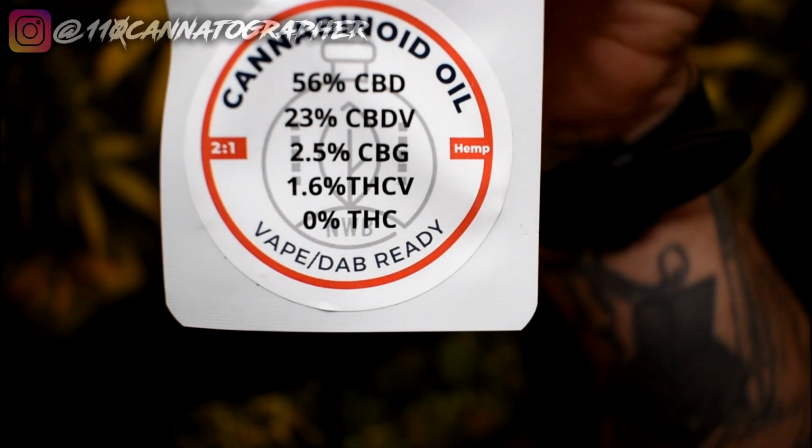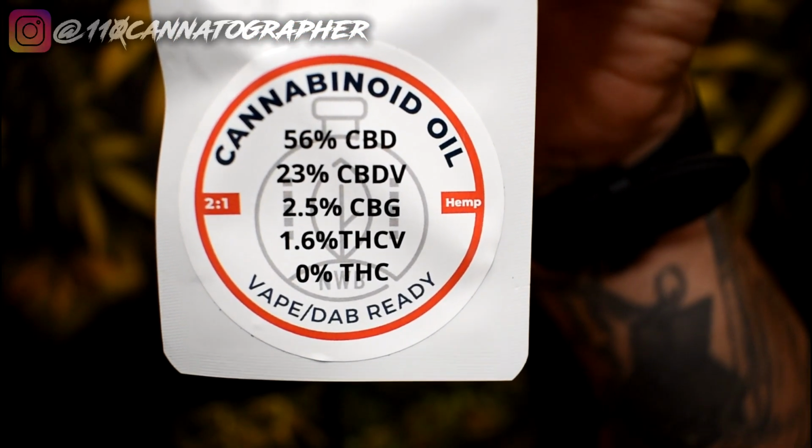They're Fruit Ninja, the Pink Panther. They seem to like those. All right, and then this is kind of cool. And this is the last item I'm gonna skim over before I get to the main reason we're making this video. All right, this is a cannabinoid oil syringe, and you can see the percentages right there.